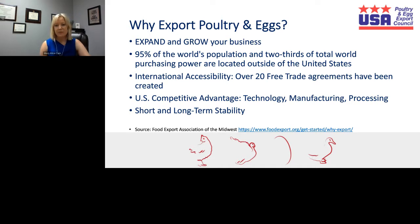95% of the world's population, which is 2/3 of the total world purchasing power, is located outside of the U.S. That's huge. And I think that a lot of times, going back to the red tape, what scares a lot of folks from getting into exporting is thinking it's such an in-depth process with tons of paperwork, and it can be very intimidating. But we're fortunate because our government has committed to over 20 free trade agreements with different markets around the world.